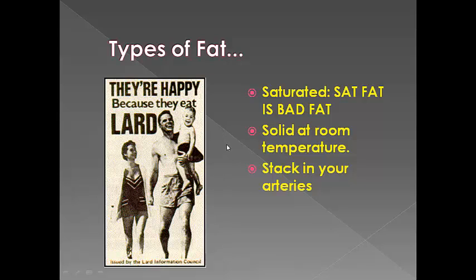How do you identify a saturated fat other than reading the label? It is a fat that will stay solid at room temperature. So if you take a steak out of the freezer to thaw, that fat is going to stay solid at room temperature. So saturated fats primarily come from animal fats. They are bad for you because they stack in your arteries and can lead to heart disease.